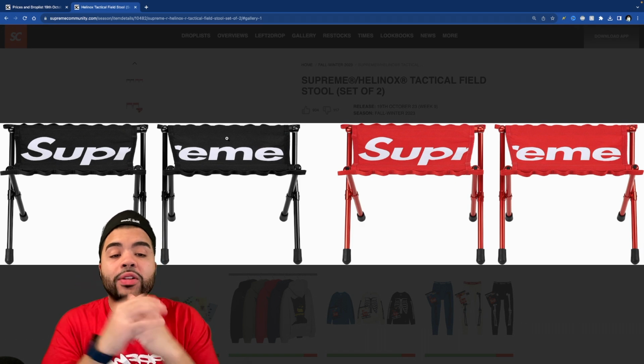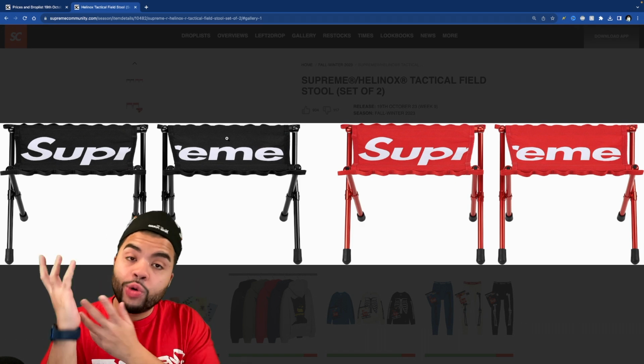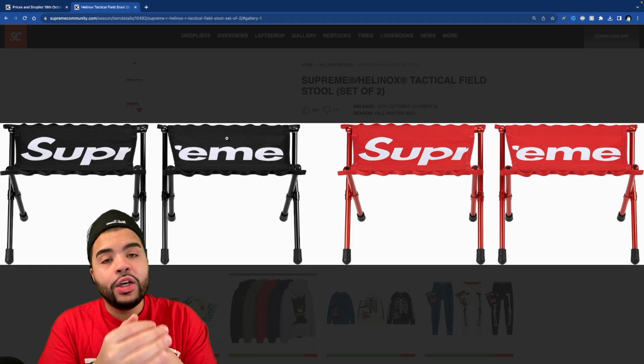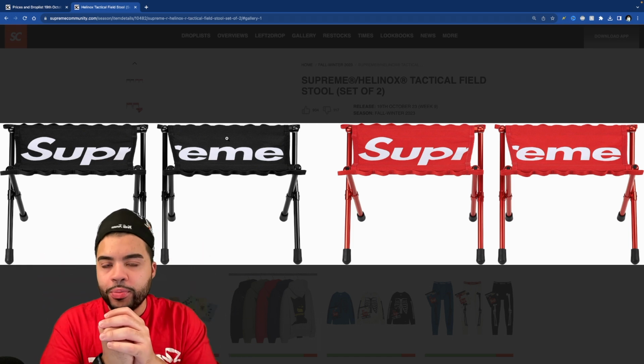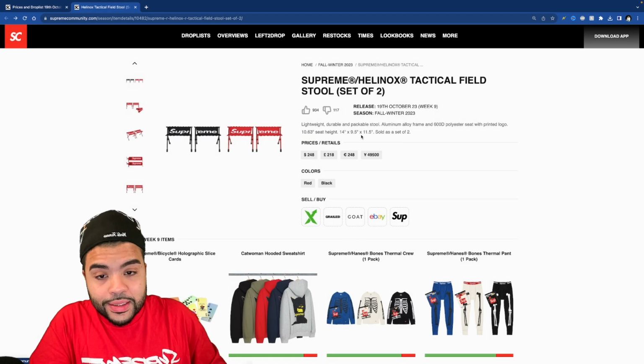But the cool part about this is if you live in a small place, low-key like I do, you can have extra seating on a whim, bro. Like I could pull this from the bottom of the couch, boom, 2 seats, you feel me? It makes sense. Now the price, $248.